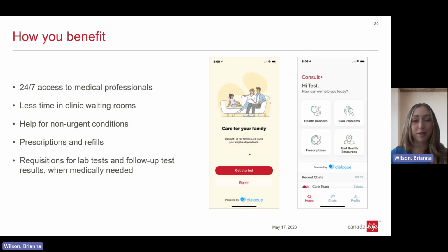So, how do you benefit from Consult Plus? Again, this is 24/7. So, you can speak to a medical professional whenever you need to. You don't necessarily have to go to emerge in the middle of the night if it's not something extremely serious. So, you don't have to worry about those long wait times for walk-in clinics. So, keeping that in mind, it's, again, as mentioned, for non-urgent conditions. So if you do have an emergency, of course, go to an emergency clinic.